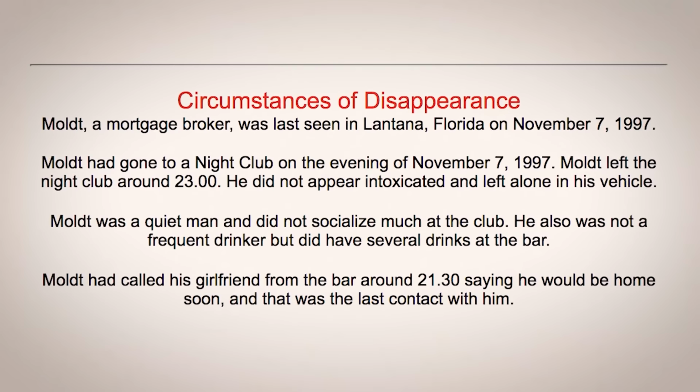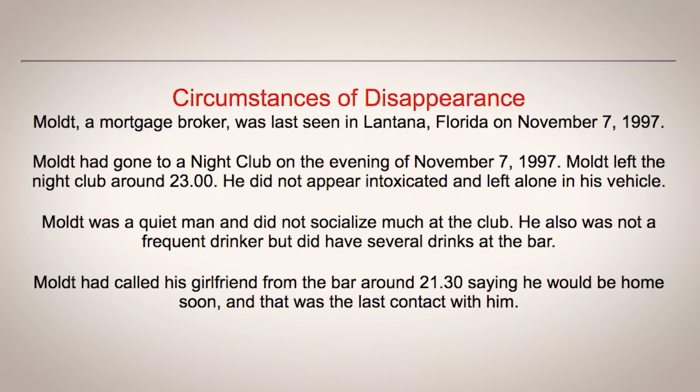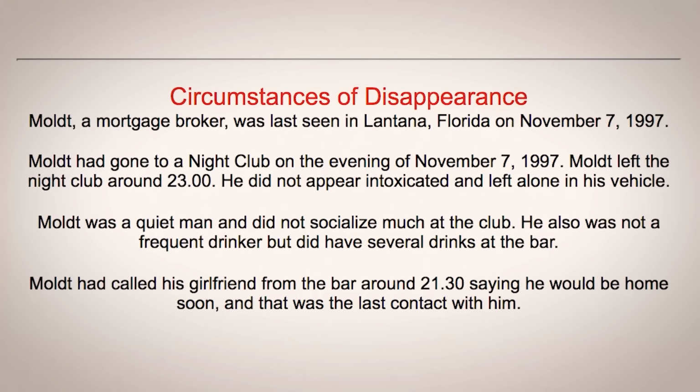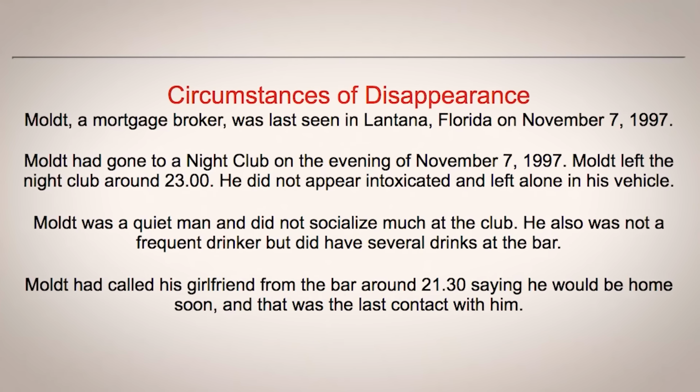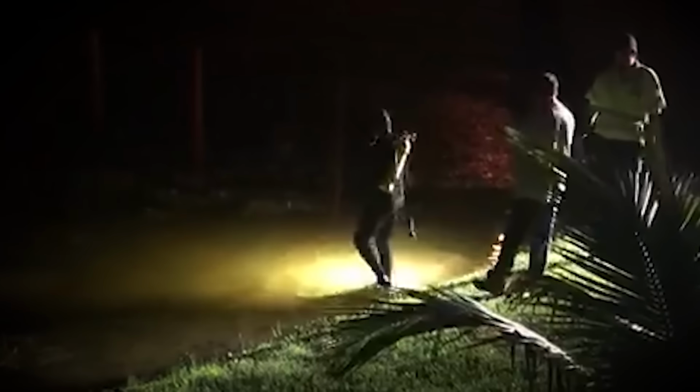According to witnesses, William hadn't really socialized with anyone, and although he'd had several drinks, he didn't appear to be intoxicated when he left the club at around 11 p.m. in his white sedan. That night was the last night anyone would see him alive. After his girlfriend reported him missing, police began an investigation, but with no new leads, the case quickly went cold. Considering how dark the water was in the retention pond, it's not surprising that nobody had noticed the car for 22 years until it was found on Google Maps. The circumstances around William Mould's disappearance and how his car ended up in the lake remain unknown.